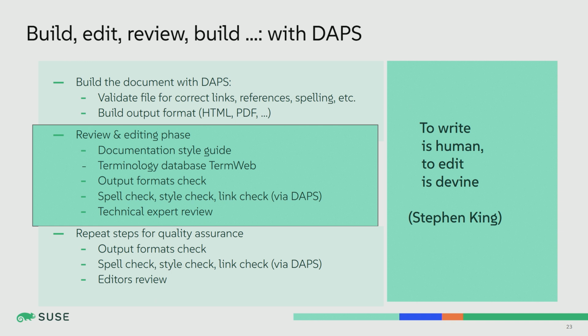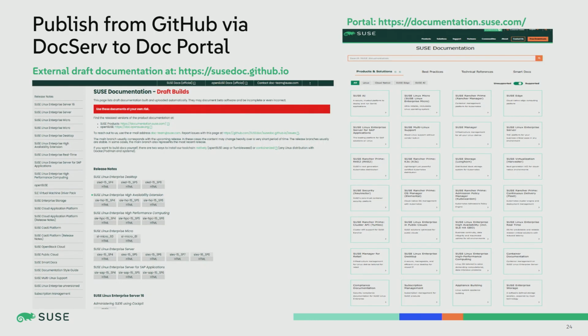And then we also have some draft builds that are mainly for the SUSE Beta program, which is published on SUSE GitHub.io. You can access it also if you want to see draft documentation. So it's all open. And then the final documentation is published on documentation.suse.com. That is built weekly or upon request, whenever needed.